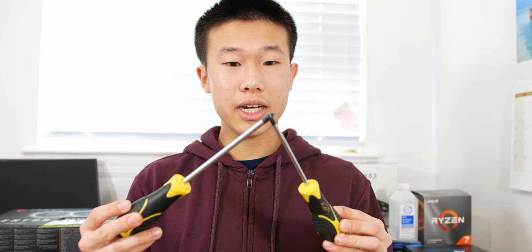I prefer having a magnetic tip because if you drop screws inside the case, it's really hard to fish out, so this is really easy. So let's go into it. Oh, and I forgot, I keep forgetting things.